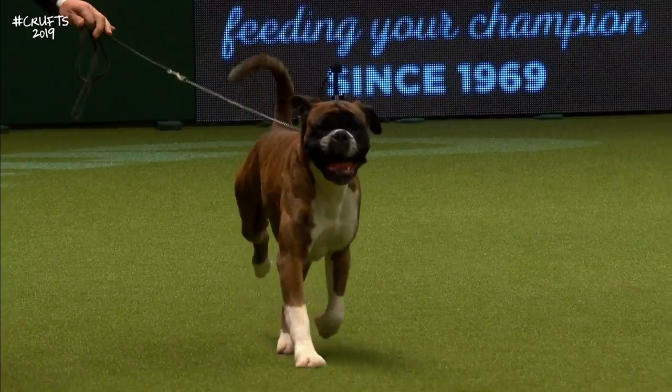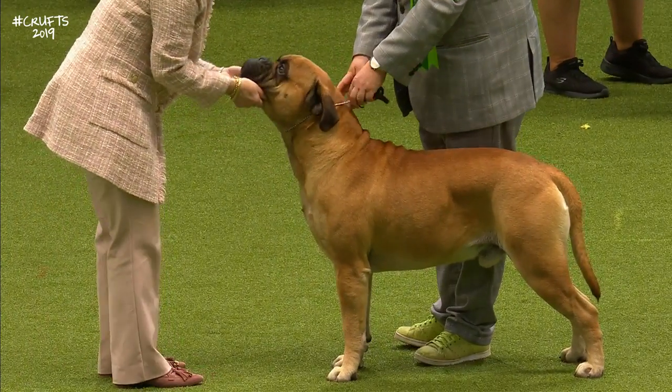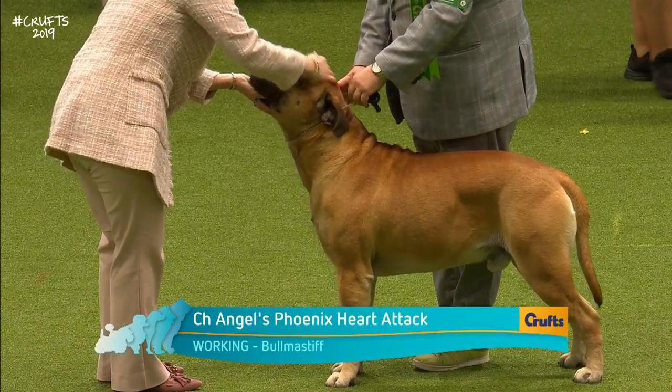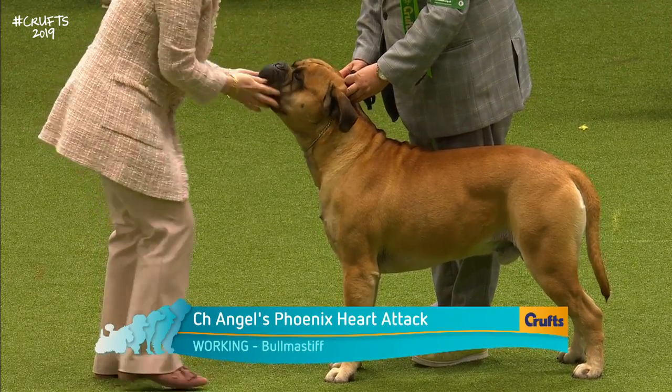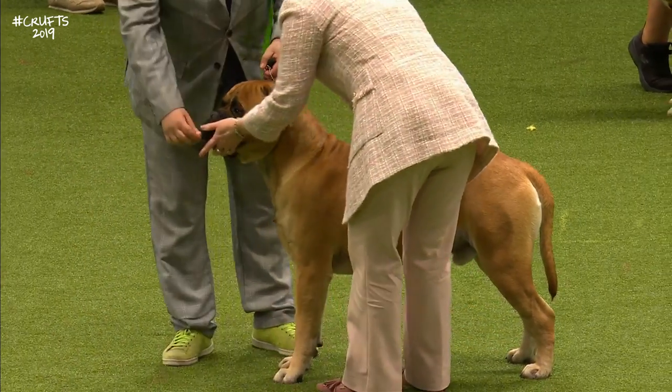And now we have the Bullmastiff. Mr. Alexander Gunn judges an excellent entry. The Bullmastiff. This is the ultimate poacher patrol, developed by gamekeepers keen to thwart legions of hungry peasants trying to steal all their game.